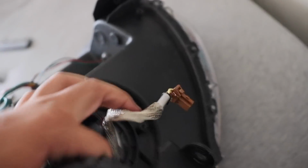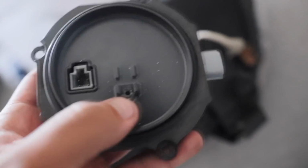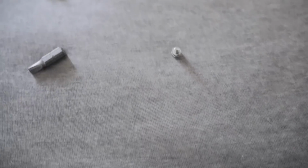Alright, so you guys saw we just took off the purple sensor that goes in here. This just has a small little clip right there. You just press it, it comes off. Then you have that little bolt that goes into here, which is that small bolt right there.